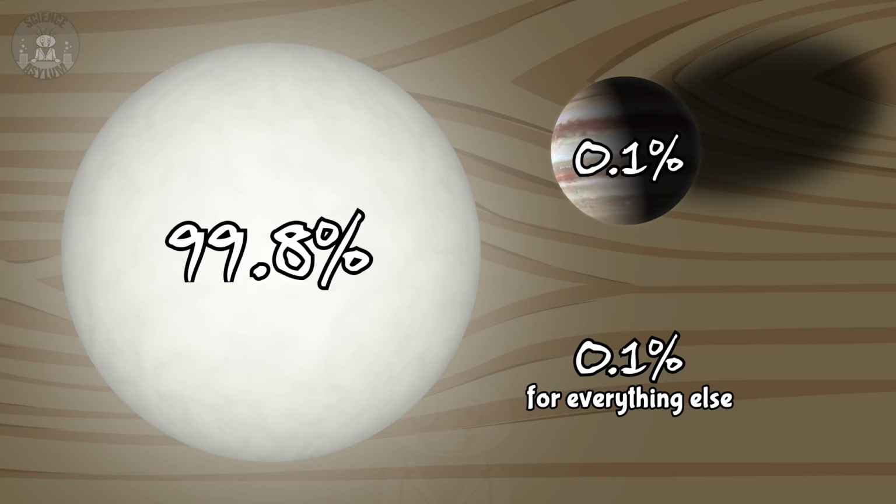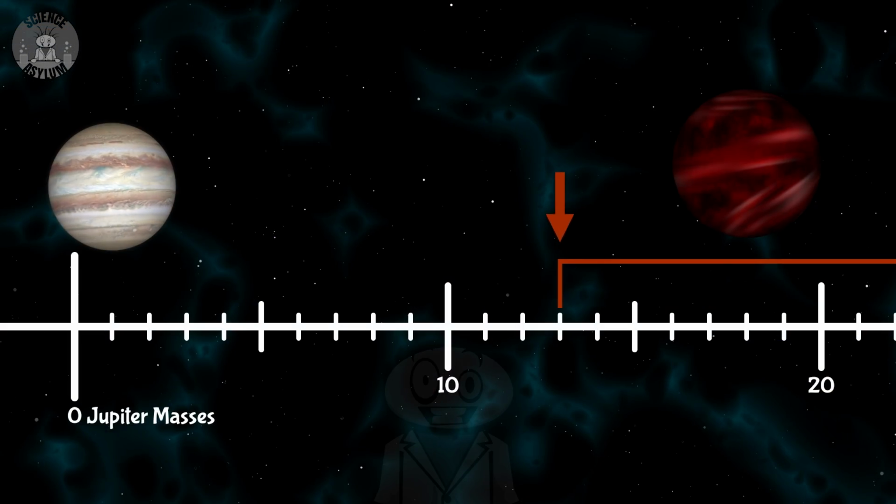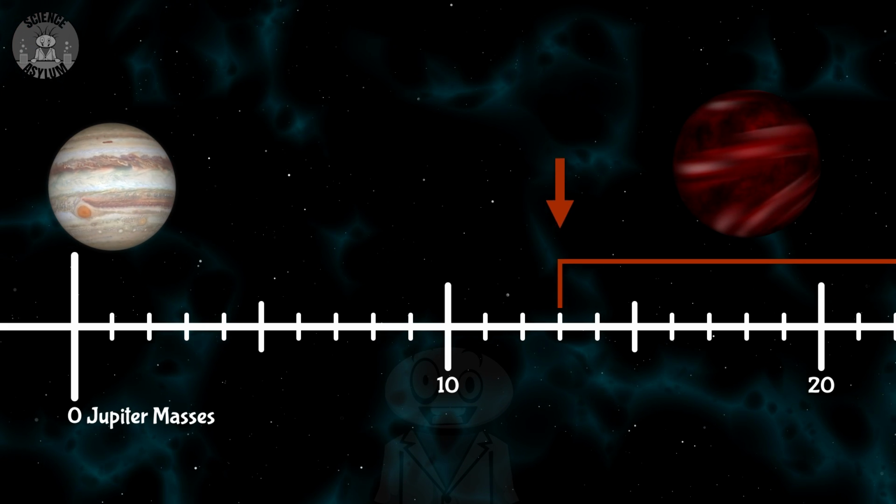You mean like Jupiter? Absolutely not. I'm so tired of this myth. Yes, Jupiter is incredibly massive. It contains half the mass orbiting the sun. But don't let anyone convince you it's a failed star. Jupiter is not a failed star. Brown dwarfs are failed stars. Jupiter is definitely a planet. The distinction at low masses might be vague, but Jupiter is nowhere near that boundary.